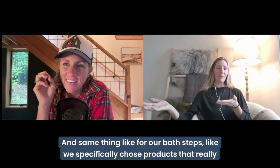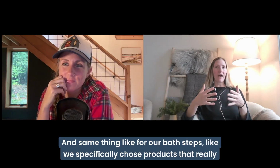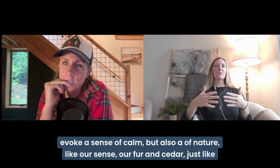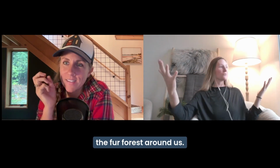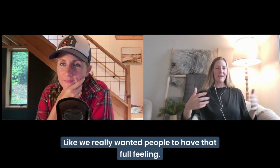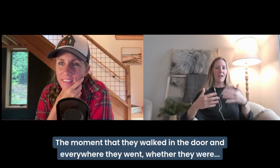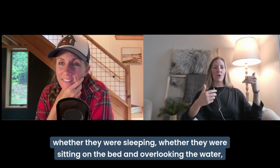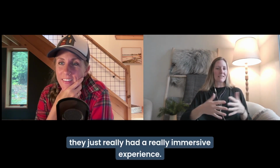And same thing for our bath stuff, we specifically chose products that really evoke a sense of calm, but also a sense of nature. Our scents are fir and cedar, just like the fir forest around us. We really wanted people to have that full feeling the moment they walked in the door and everywhere they went, whether they were bathing, sleeping, or sitting on the bench overlooking the water, that they just had that full immersive experience.